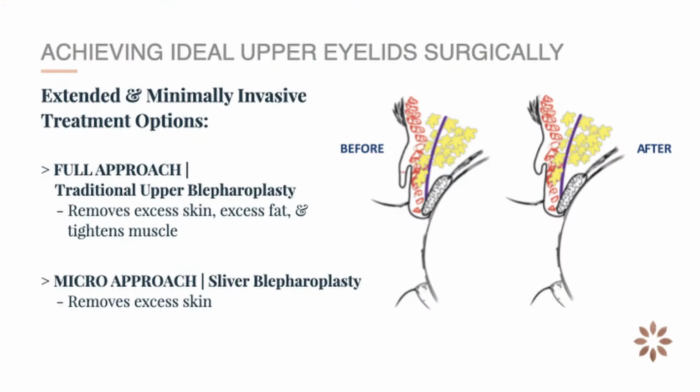There's really two types of upper blepharoplasties. One where we're removing not only skin and muscle, but also orbital fat, and typically that's in our older patient population. And I think what's more common in our practice is called a sliver blepharoplasty, where we're really being very conservative about removing skin only and maintaining the youthful fullness of the upper eyelid.